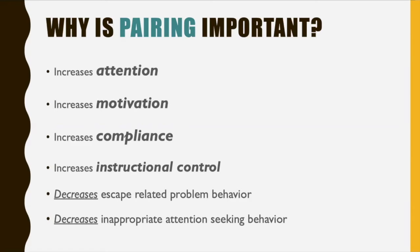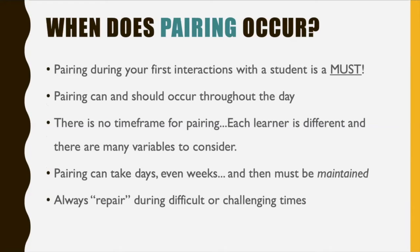When does pairing occur? Pairing must occur during your first interactions with a student. This is never a step to skip. When you meet your student, do not start placing demands and work, work, work. Time must be spent developing the relationship and pairing yourself as reinforcement.